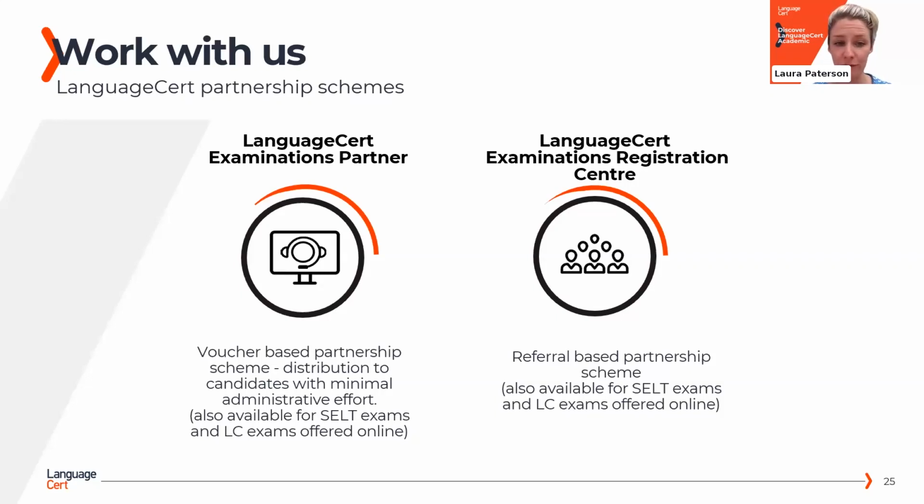This is already available for our CELT exams and other online exams, but we are expanding this to LanguageCert Academic as well. We also have a LanguageCert Examinations registration partner type, which is a referral-based partnership scheme whereby we issue promotional codes for our exams. Once that promotional code has been applied to a purchase of a test by a candidate, the exam registration partner will be compensated for the consumption of that particular test.